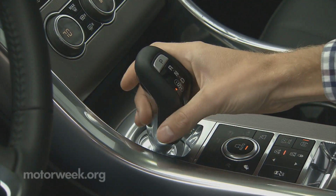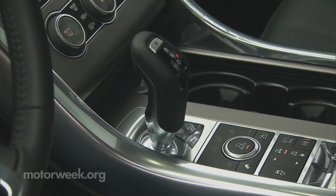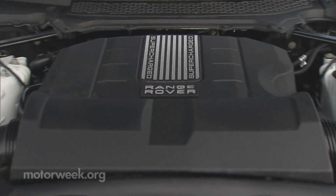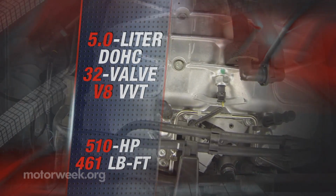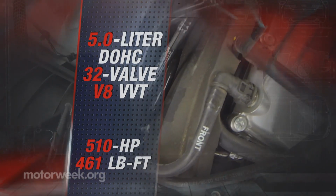Both V6 and V8 come supercharged with an incredibly smooth 8-speed automatic transmission and permanent 4-wheel drive. The brute of the two Vs is our tester's 5-liter V8. It cranks out 510 horsepower and 461 pound-feet of torque and sounds nastier than any SUV we can remember.